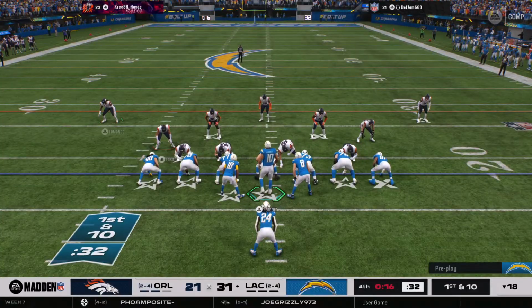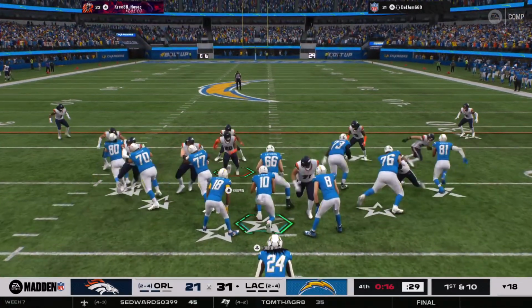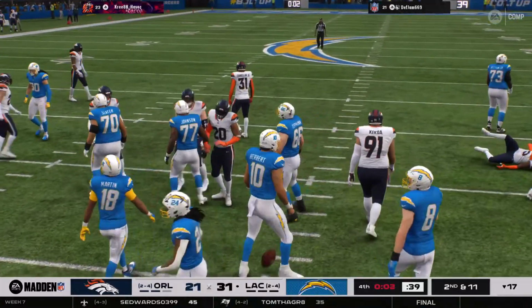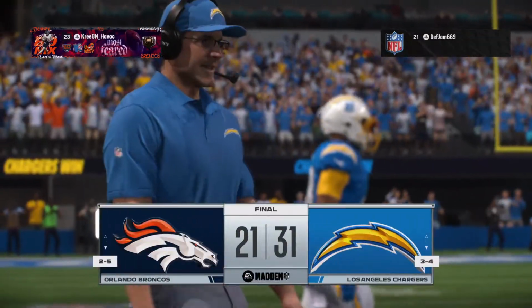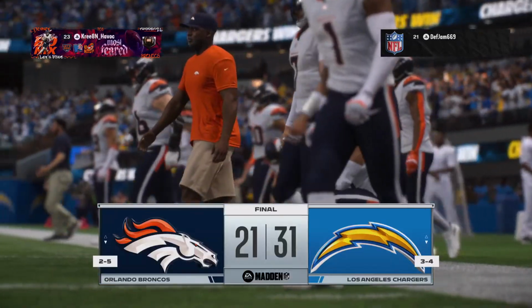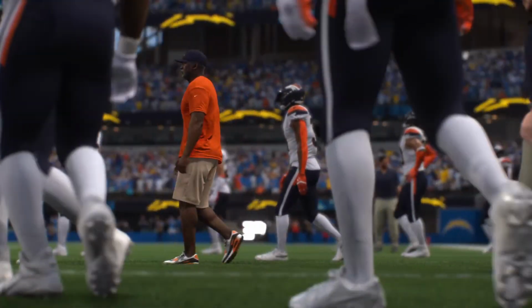Good game. The defense can stop it twice more as they take a knee here. So this one's over. It's in the win column for the L.A. Chargers. And this coaching staff, CD, I think you'd agree, pleased with this overall good win.